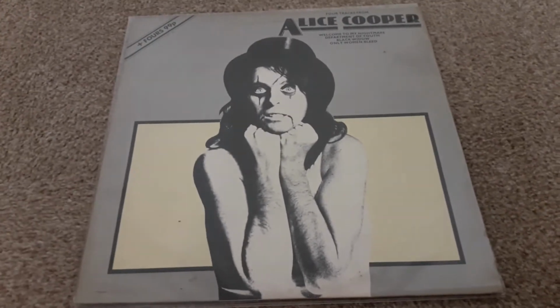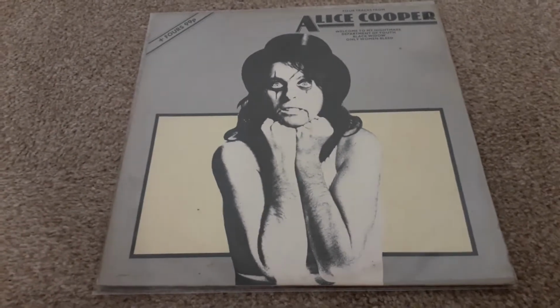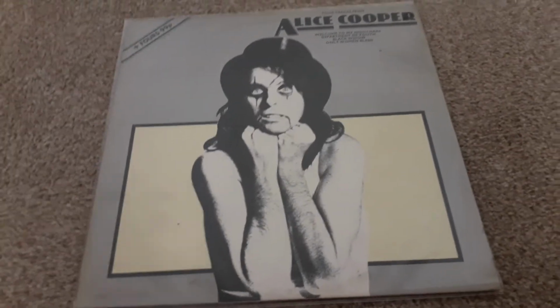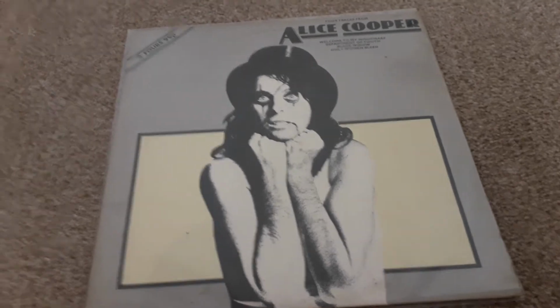Now, if you know me, you'll know that Fleetwood Mac is my all-time favourite band, and Alice Cooper is probably my all-time favourite artist, although technically he classes as a band as well. I adore Alice Cooper. I've always liked Alice Cooper, even from being a child.